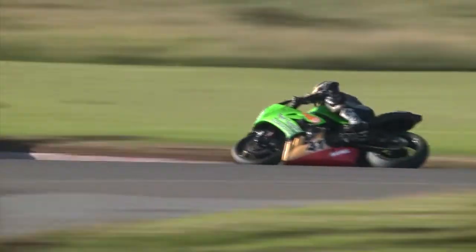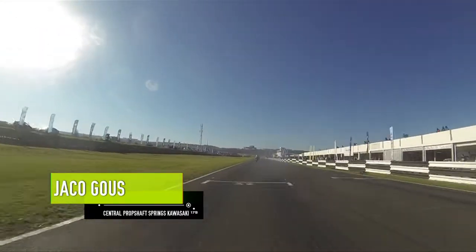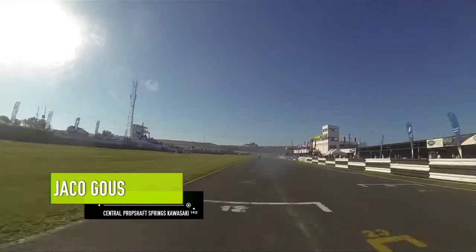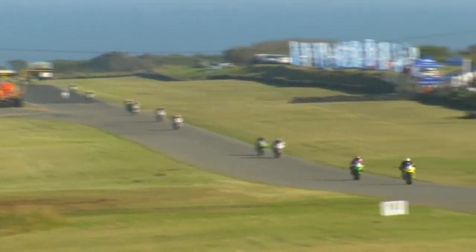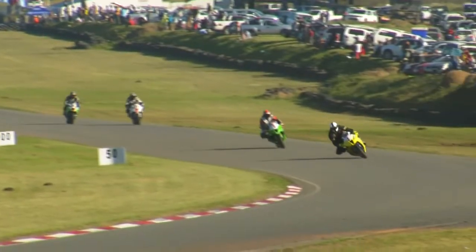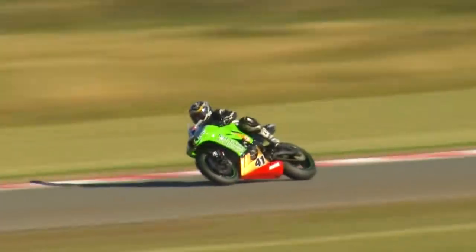And there you can see massive pressure being applied by GVBD, Graham Van Breda, all over the back of Jaco Goos. Let's have a look and see from closest point of view if Van Breda can get past him here on the straight. He'll tuck in behind him and try and use the slipstream as they go across the start-finish line. He's right there with him, but I don't think he's close enough to make it stick into Potter's. He'll wait a little bit longer and maybe down into Cochabana and make the move.